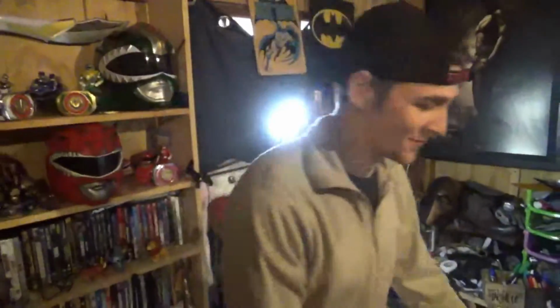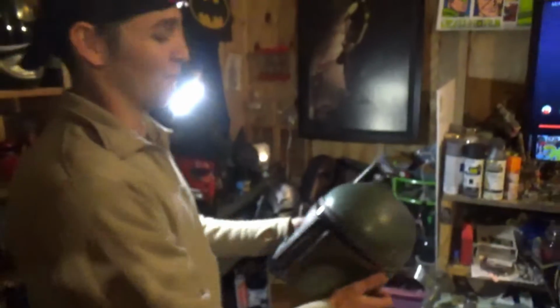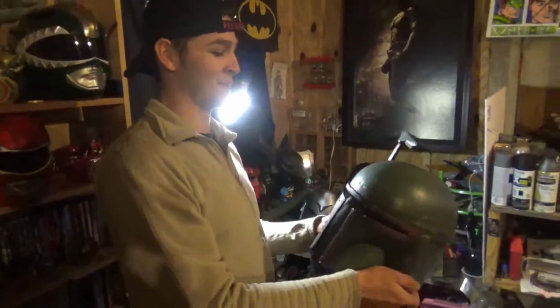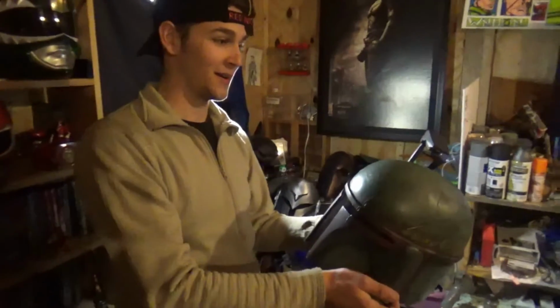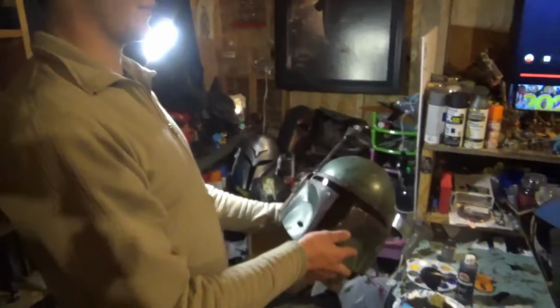Welcome to my work area. I'm talking about Boba. So this is the Boba Fett helmet I made, but I did it right. Because a lot of people buy a Boba Fett helmet and make it. This helmet was originally a Jango Fett helmet, and then I painted it and now it's Boba. And that's exactly what Boba Fett did. So I did it the right way. Anyways, but yeah, this is my Boba Fett helmet.